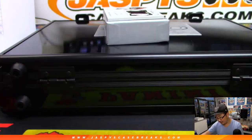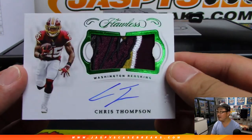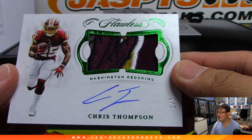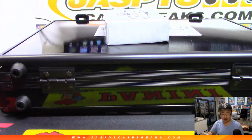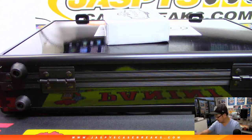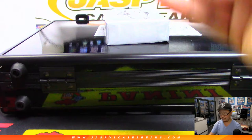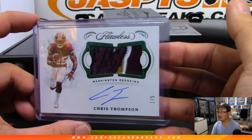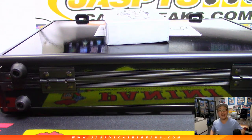And this isn't too shabby either. There you go. It's part of the Redskins logo right there. 1 out of 5. Chris Thompson, Patrick Kay with the Redskins. There you go, Patrick. All aboard the Big Hit Express.